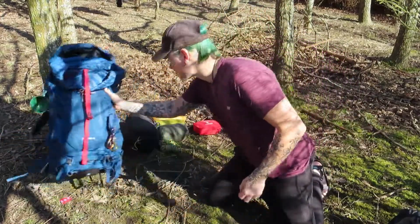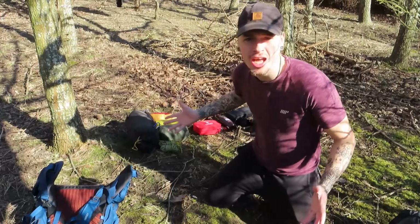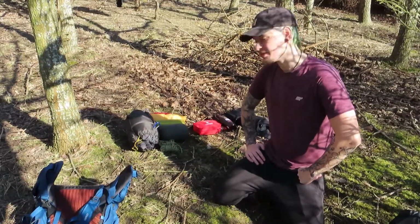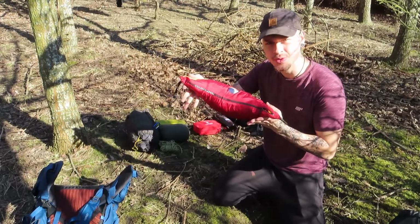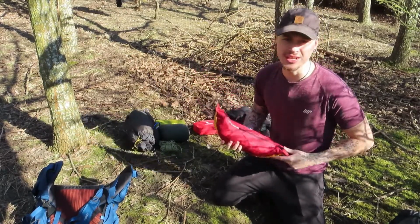So now, guys, we got our backpacks. What are we gonna put inside of the backpack? Well, first off, you need to sleep on something. So for that, I have my Ticket to the Moon king size hammock. I will show you what it looks like when it's set up.